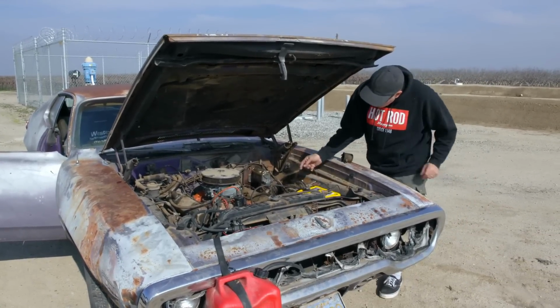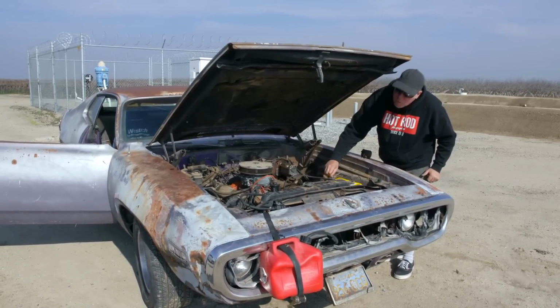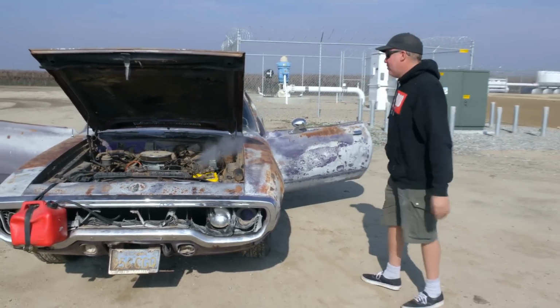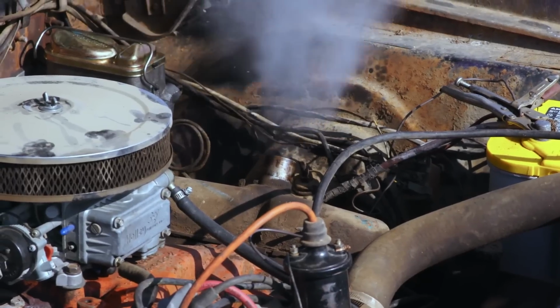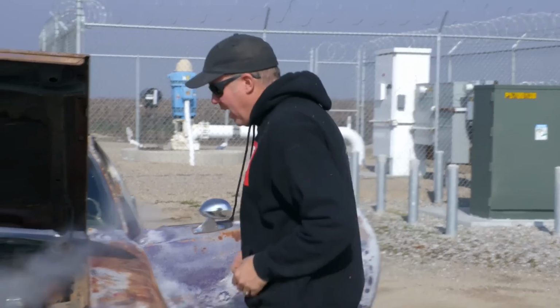But then, watch what happens when you go to restart the perfectly running 383 that was making us super happy not only moments ago. Watch this. Woo! Woo, woo! That is steam from water getting into the crankcase or even into a cylinder. But you know what? It's good enough to drive back to Steve's house.